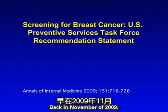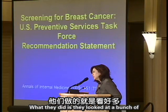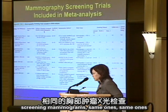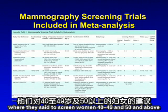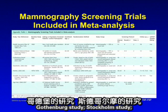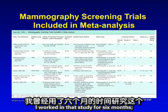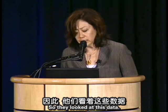Back in November of 2009, the U.S. Preventive Services Task Force made a recommendation statement. What they did is they looked at a bunch of screening mammograms, the same ones that the previous screening mammogram recommendations were based on, where they said to screen women 40 to 49 and 50 and above. Health Insurance Plan of America, the Canadian study, Gothenburg study, Stockholm study, Malmo mammographic screening study. I worked in that study for 6 months. Swedish 2-county trial, and finally the age trial. So they looked at this data.